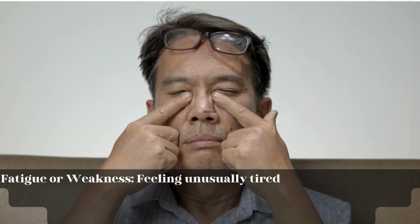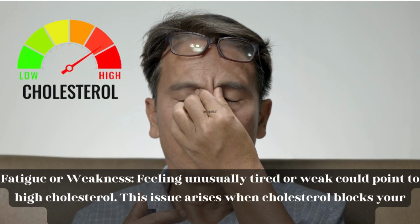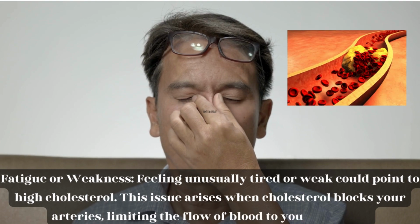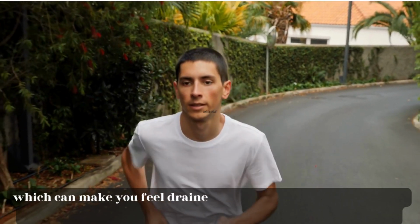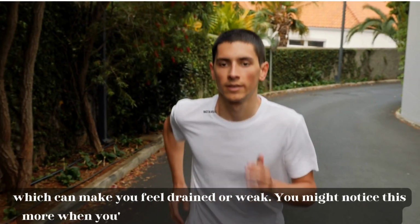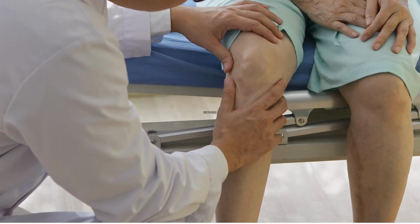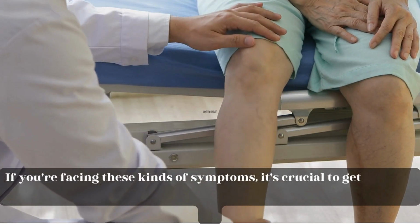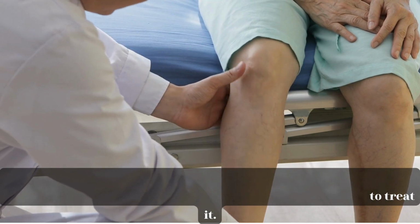6. Fatigue or weakness. Feeling unusually tired or weak could point to high cholesterol. This issue arises when cholesterol blocks your arteries, limiting the flow of blood to your muscles, which can make you feel drained or weak. You might notice this more when you're active or if you've been still for a long time. If you're facing these kinds of symptoms, it's crucial to get checked by a doctor to find out the reason and discuss the right way to treat it.